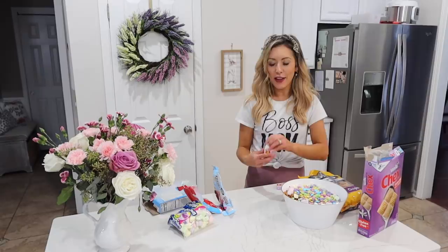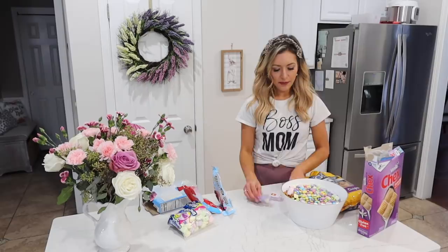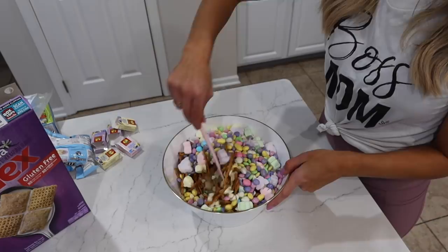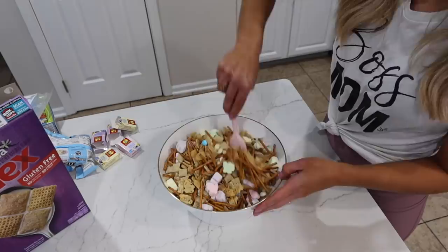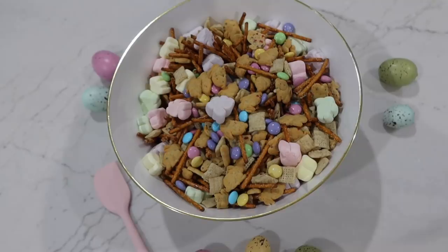And now this is gonna be so annoying, but I'm just gonna dump in these yogurt covered raisins, which the only plus side is they happen to be Easter colored, so they are purple and yellow and pink, and they do look really cute. Okay, then I'm just going to mix this all up. If I were having a party, I would just leave it in the bowl like this, but you could also pre-portion it into little snack bags for lunches or treats at school.